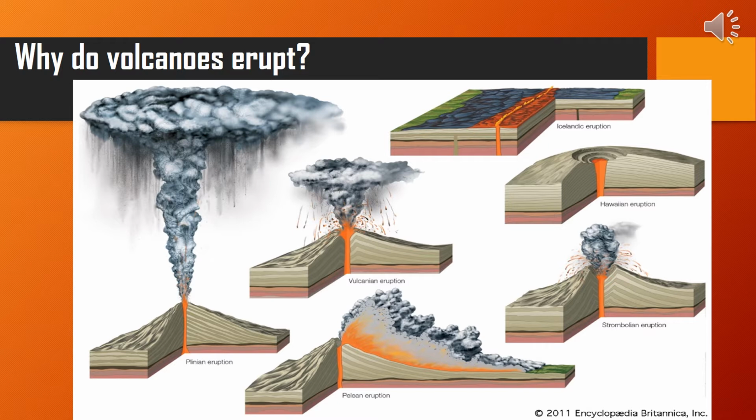Pressure builds deep in the earth where the magma is. Suddenly, the gases escape and violently explode. It is kind of like toothpaste squirting out of a tube when you give it a hard squeeze.